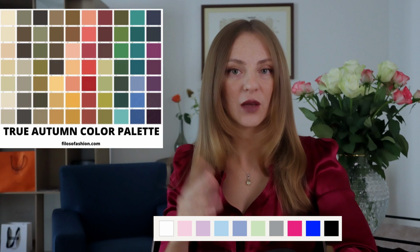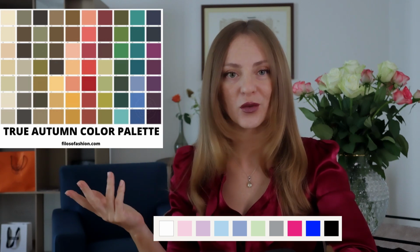Color analysts usually advise that true autumns should avoid cool colors like blue, purple, which can wash them out. Instead, they should opt for warm neutrals like camel and chocolate brown and rich jewel tones like emerald and sapphire. These colors will enhance their natural glow and make them look vibrant and alive. However, that is definitely not the case.